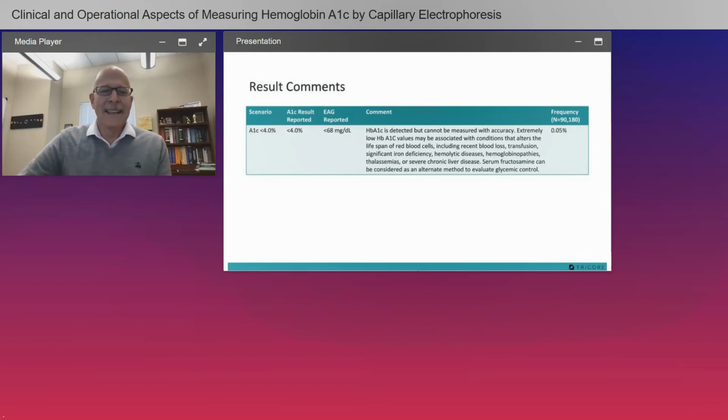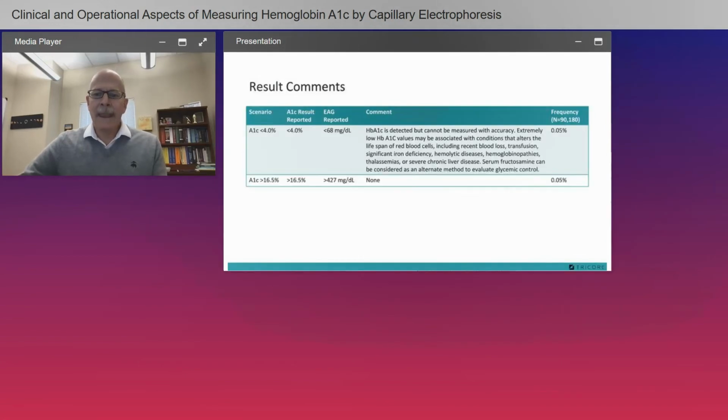So, scenario of an A1c that's less than 4%, that's below the measuring range of the capillary instrument. We report a result that is less than 4%. The estimated average glucose is reported as just less than 68. And then that's the comment that we attach. It says that we're detecting hemoglobin A1c, but we can't measure it accurately. And then we comment that extremely low values can be associated with conditions that alter the lifespan of the red blood cells. And then we suggest that serum fructosamine can be considered as an alternative method to evaluate glycemic control in such individuals. And that's very rare. We see that about 0.05% of the time.